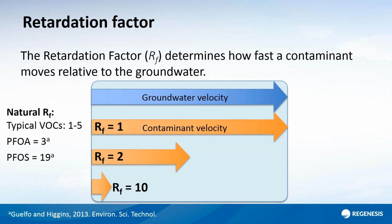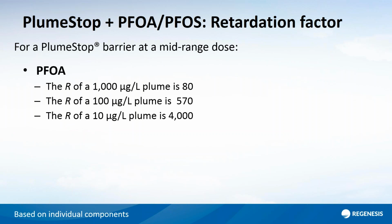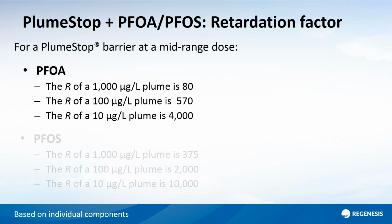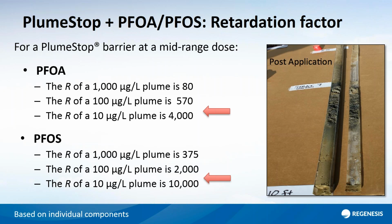So now when we talk about using PlumeStop, again at the same kind of dose that we used in that model scenario previously, we're now talking about changing the retardation factor of, for example, PFOA by orders of magnitude. And again, that depends on what the concentration of that PFOA plume is. It's a similar or even a slightly improved case for PFAS, as it has a little bit stronger affinity for activated carbon. As we saw early on, in many cases, these plumes are in the lower concentration range, so we're talking about changing the retardation factor by 3-4 orders of magnitude or more when we're able to apply PlumeStop in the subsurface.